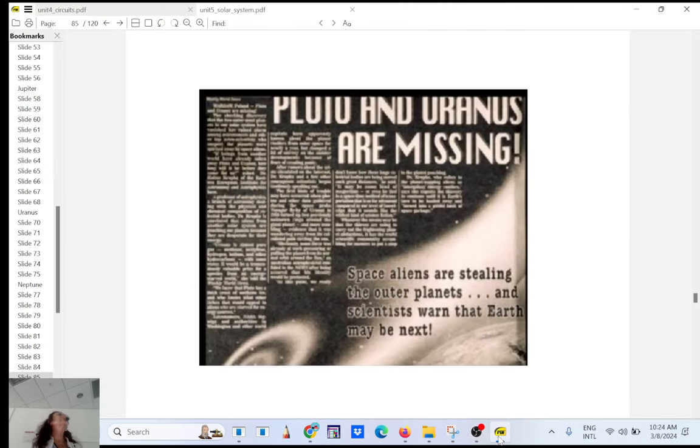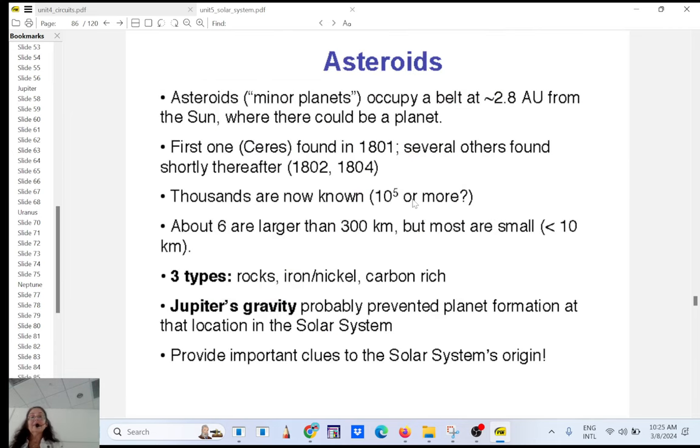Okay, so don't go and believe whatever it says in the tablet. Of course, Pluto and Uranus are missing. No one abducted Pluto. It was just sadly demoted. Okay, and I won't go into too much detail because you have another class to learn about those planets in more detail. But you also have asteroids.